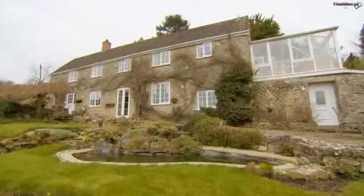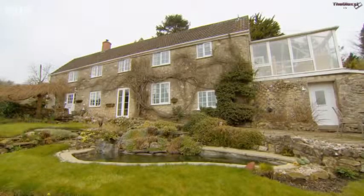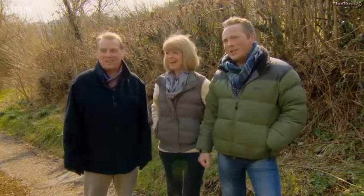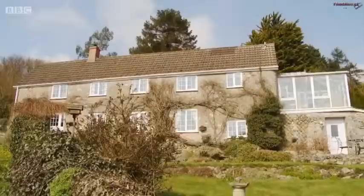And I suppose similarly to our first two properties, it was originally two cottages. I think it's a really interesting one, this. And loads of space for you. Can we go and have a look? You certainly can, yeah, come on then. You need to see this one.